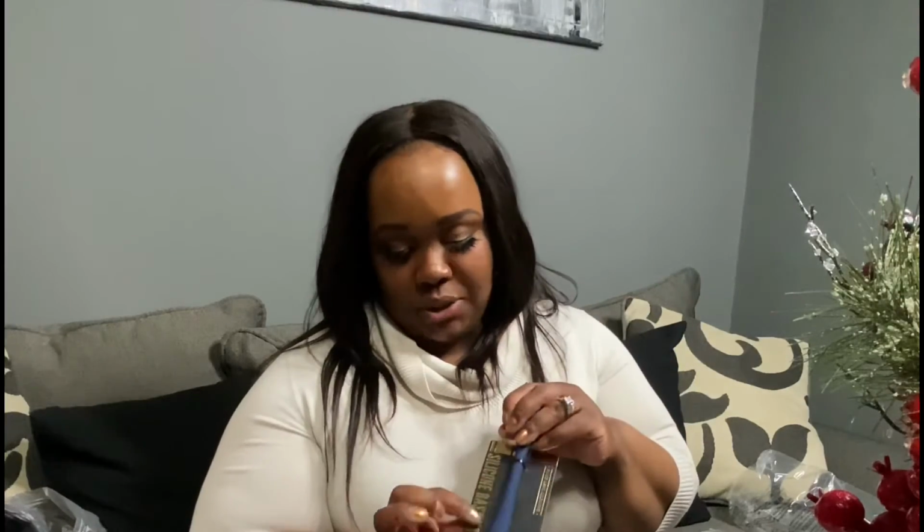I also got this navy blue, just to add some different colors. I do play around with burgundies because I think burgundies go so beautifully with bronze colors and gold colors. But I also think, as you can see right here, the black, the bronze, and this blue here is going to be so gorgeous. So, playing up on the blue as well.